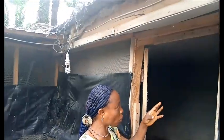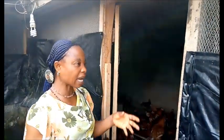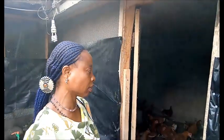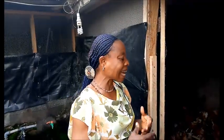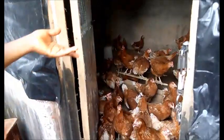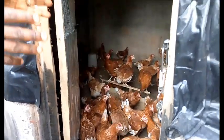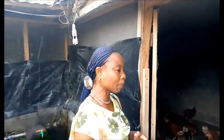So you have the ceiling board, it should be well sealed. And the gauze should be tied strongly depending on the environmental condition. For instance, if you are constructing the poultry house where you have problems or challenges of predators. What we mean by predators are those animals that can attack the birds or feed on them, like snakes, cats, rats. So you have to make it predator proof, so they cannot penetrate to attack these birds.